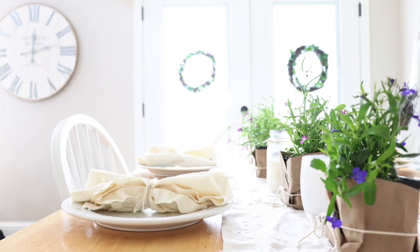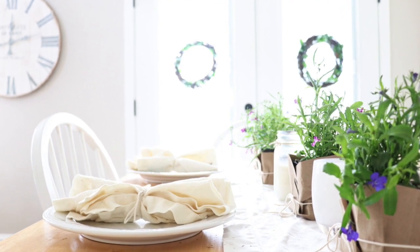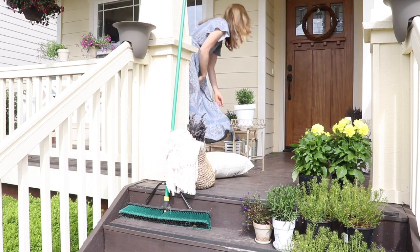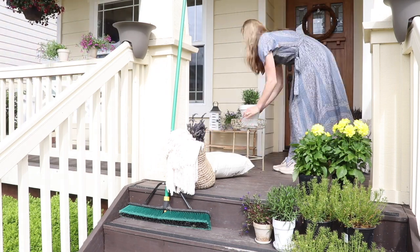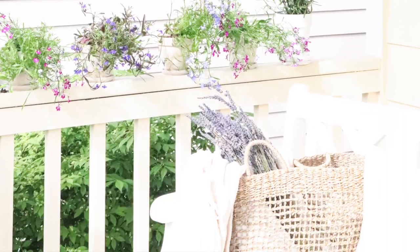And of course, the best part of end of spring, early summer is just being able to bring flowers in. So all the flowers that we had bought at the store were blooming and everything, and I brought them in and put them on our tablescape, and I also decorated the front porch. And I have different videos for those if you want to see more about what I did there.